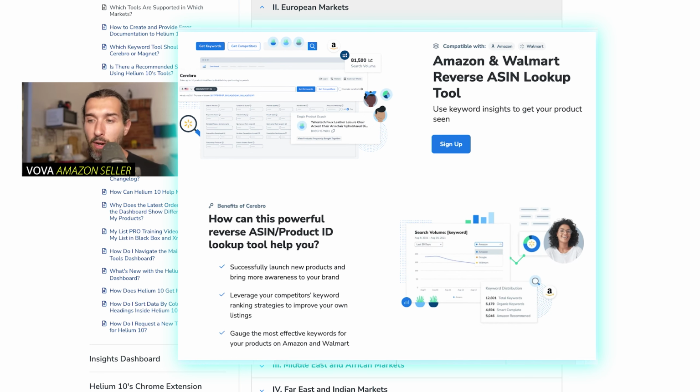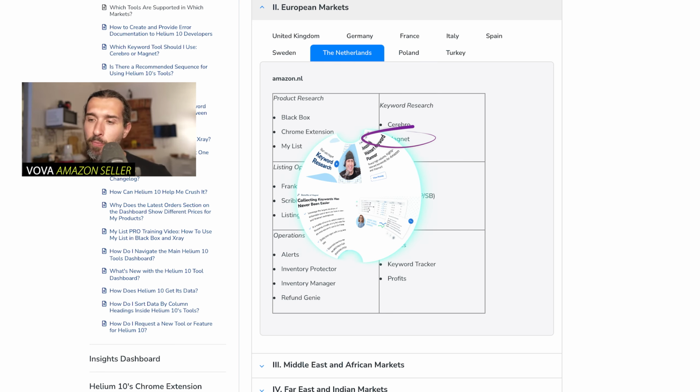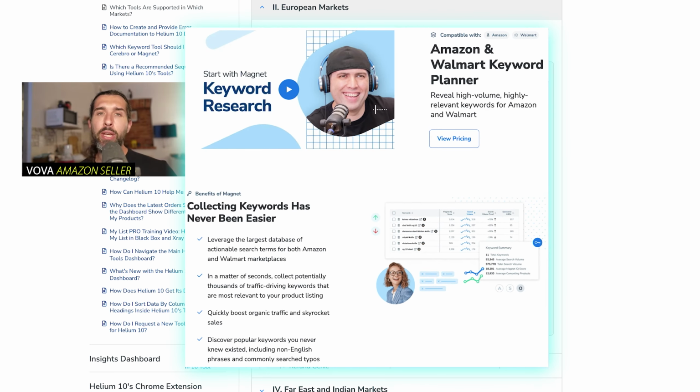The other keyword research tool is Magnet, also part of that course. It's one of the first lessons. Both of these actually. Magnet is a tool for keyword research as well.